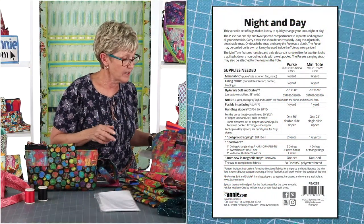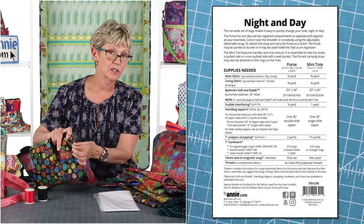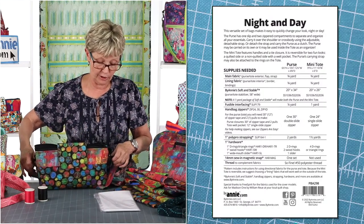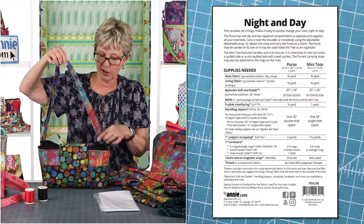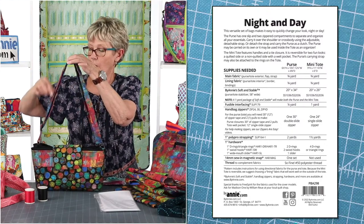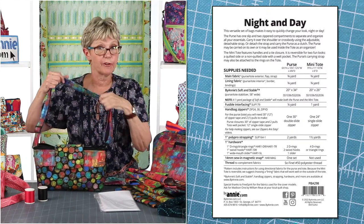For the purse, you're also going to need a little bit of hardware. You need 2 D-rings, which are attached to tabs between the two compartments, and those are used for attaching the carrying strap. And then for the carrying strap, you need 2 swivel hooks to attach it to the bag, a wide mouth slider to make it adjustable, and that's all you need for that.